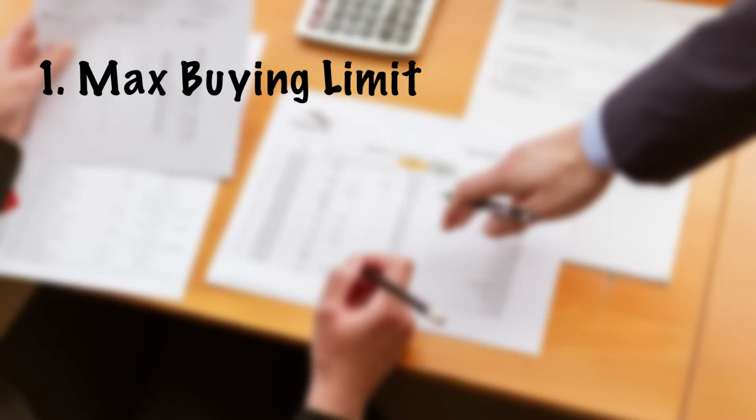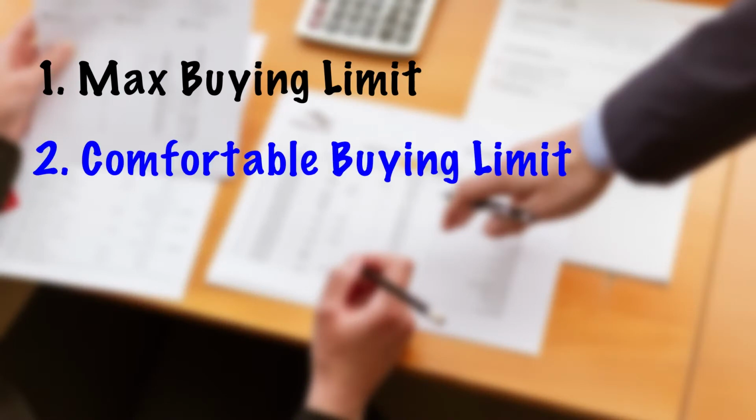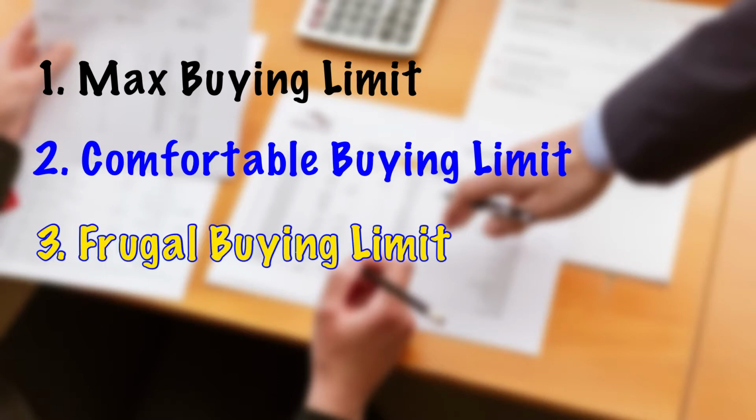The first limit would be your max buying limit. The second limit is the comfortable buying limit. And the third limit is the frugal buying limit. Now let me explain these. So the max buying limit is the max amount of home that you could possibly afford.